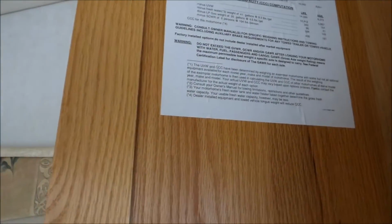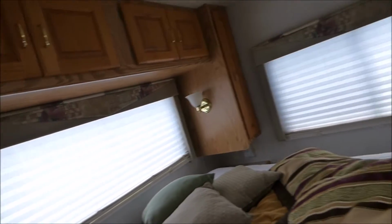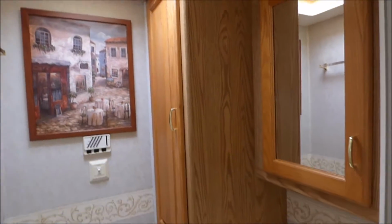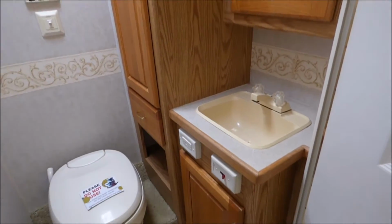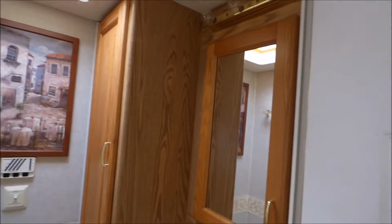I wanted to put my pets in the back bedroom, take the bed out. But they would exceed the cargo carrying capacity for this motorhome with them and my clothes and such. So it's not a very high capacity. Let's look at the bathroom. I like the closet in the bathroom. Store towels and personals.